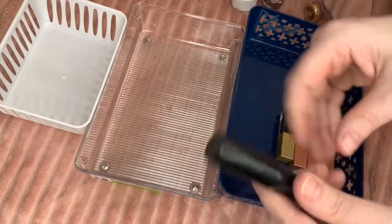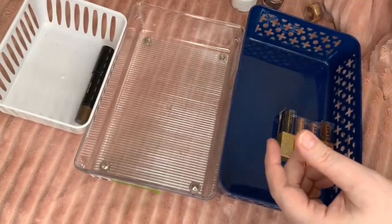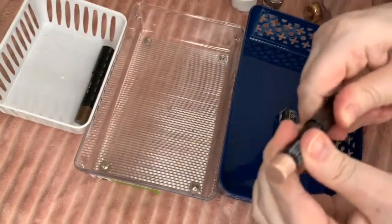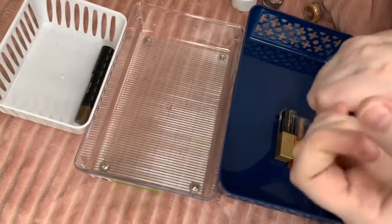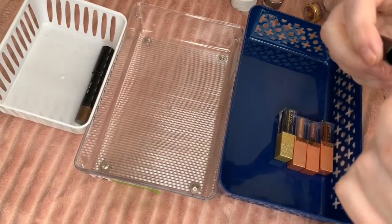One I know I'm going to let go of is the Laura Geller. This is the I Do. It's expired. This is kind of like the Laura Mercier Caviar Sticks. I can't even get it open. There it goes. This one is expired, so I'm gonna let that one go.